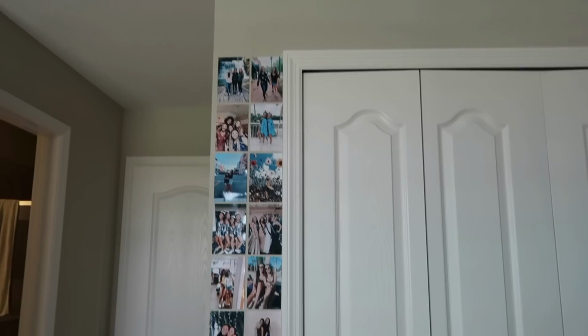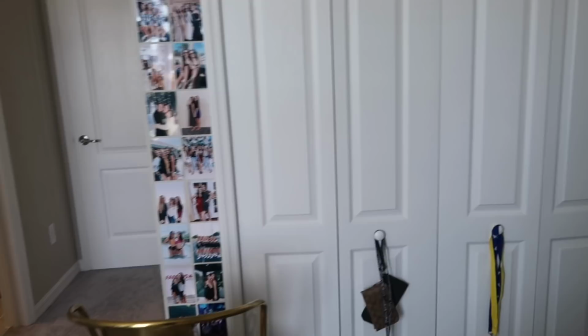Little update on my progress. It is almost done. I finally reached the top of my closet. I started working over here, and this has taken me so long. I have no idea why. I think I started this maybe 10 o'clock. It's 12:45. I didn't think it was gonna take this freaking long, but I'm hunting down my photos in my camera roll.